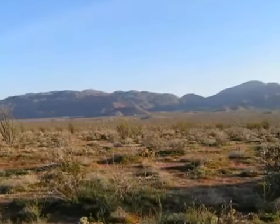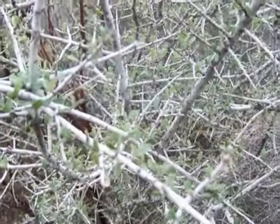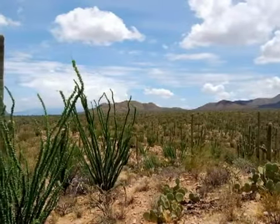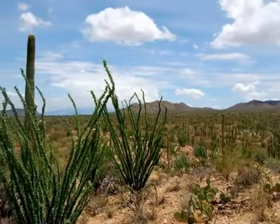The desert is the hottest biome on Earth. It can be over 100 degrees Fahrenheit during the day but below 32 at night. Deserts receive limited rain and animals must adapt in order to receive the water they need.